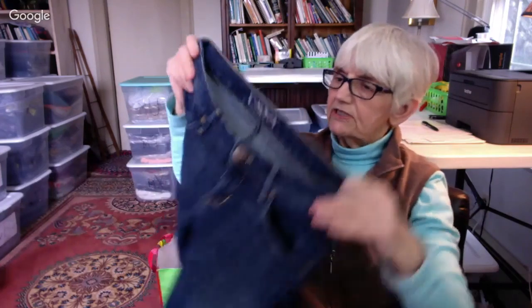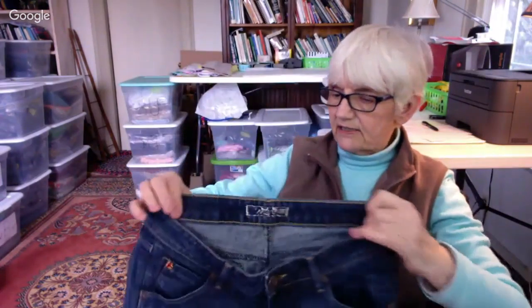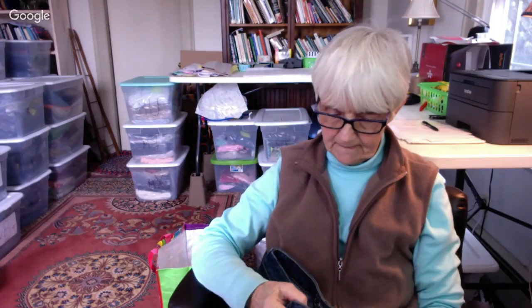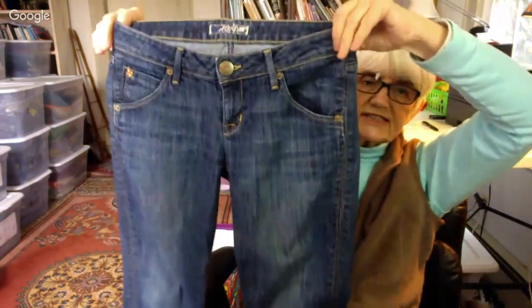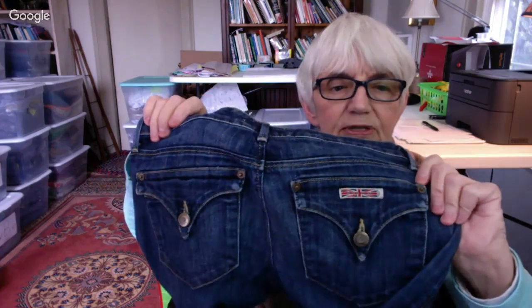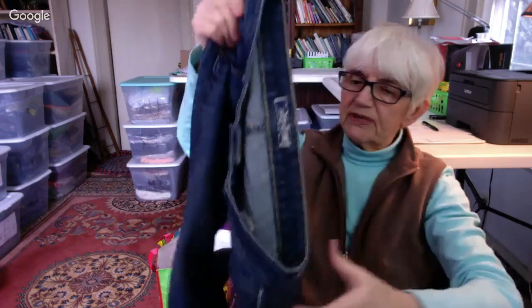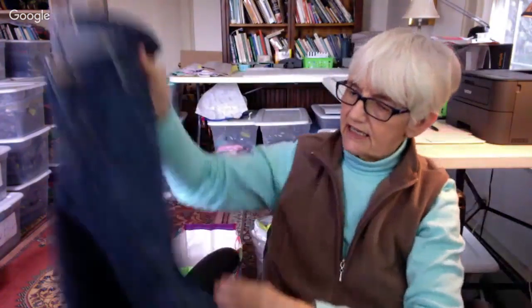And this was considered jeans, even though they're capris, in a girls or women size, 26, little size, but they're Hudson. See the little sign right there, Hudson? And there's the British flag right there, and they say Hudson in them. So just a little pair of jean capris in a good brand.